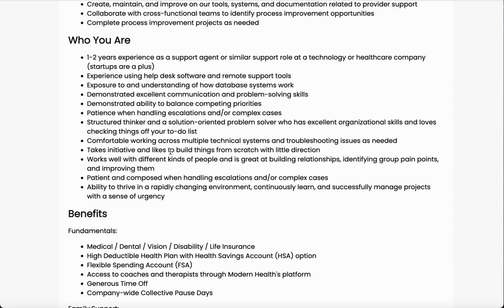So you have to be really comfortable just operating a computer and working within various software systems, which most of us are these days. Even if you don't know all the technical systems, but you can navigate between social media sites and whatnot, and especially using AI, then you qualify for being able to handle multiple different types of systems. Takes initiative and likes to build things from scratch with little direction, works well with different kinds of people, patient and composed when handling escalations, and the ability to thrive in a rapidly changing environment, continuously learn, and successfully manage projects with a sense of urgency.